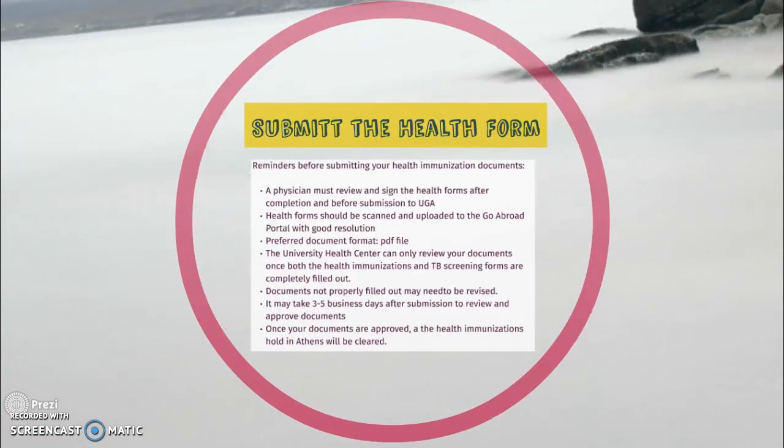A few reminders before submitting the health immunization forms. A physician should review and sign the forms prior to submission. Documents should be scanned and uploaded to the Go Abroad portal with good resolution. The health center can only review your documents once before the health immunizations and TB screening forms are completely filled out.